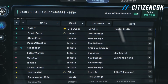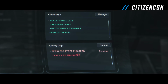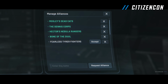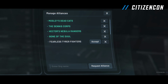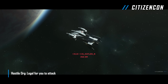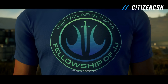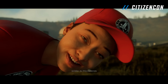The members tab allows you to manage your members and their permissions, and there are alliance and rival systems now, but outside alliance chat, all this seems to be kind of fluff at the moment, or an indicator of a friend or a foe, and not like a rule set that allows you to attack people in high sec, anything like that. And then at the end there was a sweet little cosmetic video letting us know that we will have org skins and org logos on clothing and armor and our ships, which is very, very cool.